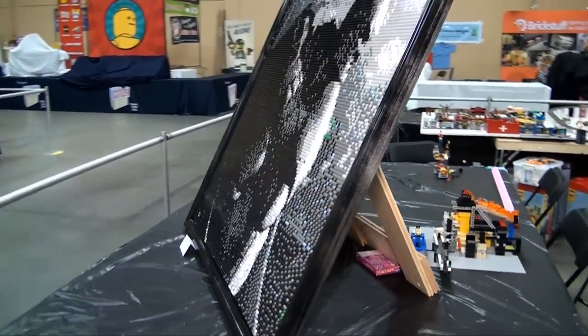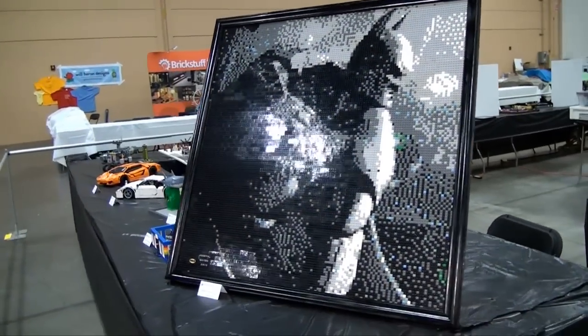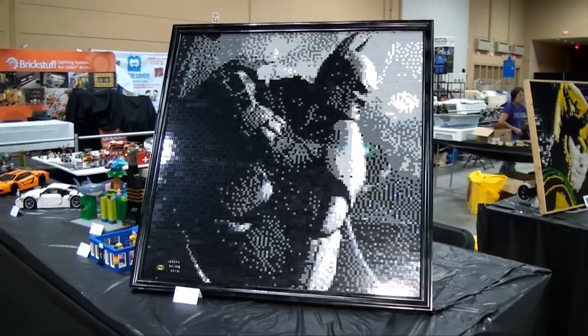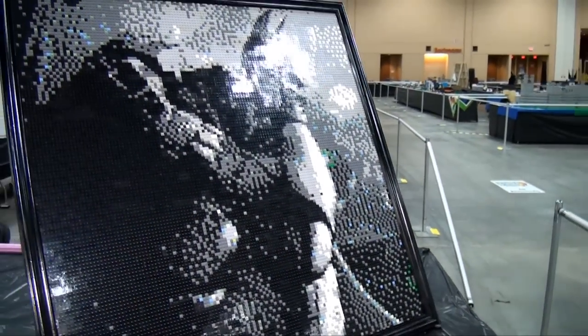And then down here, Batman Arkham City. So this is a really cool mosaic. This is one of my favorites this year. I just love the different colors they use to give that kind of Batman dark feel to the mosaic. They did a great job with that.